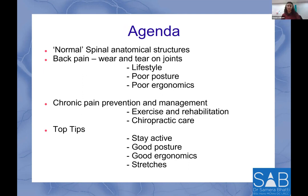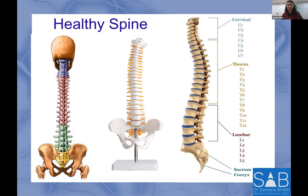So what we're going to cover. I'm going to introduce what the normal spine should look like, with normal structure and normal joints, and what the causes of back pain are, and why we have the term wear and tear in our joints. The factors are things like lifestyle, which I'll cover, poor posture, and poor ergonomics. Then on the prevention and management side of things, I'm going to go through some exercise and rehab and the benefits of chiropractic care. Towards the end of the presentation, there are top tips to take away: the importance of staying active, what good posture and good ergonomics are, and some stretches that you can do. And obviously, if there is anything else apart from what I'm going to cover, we'll try and cover those towards the end as well.